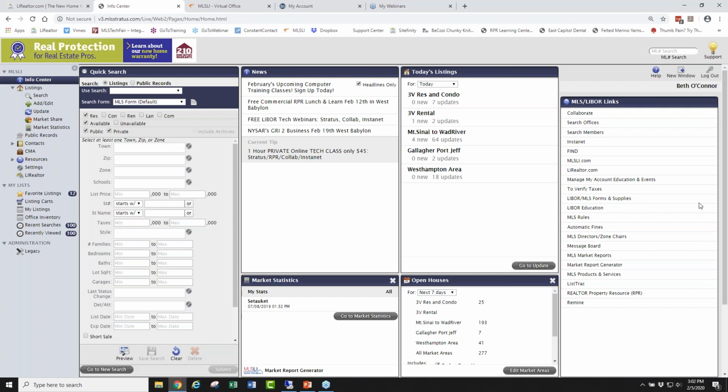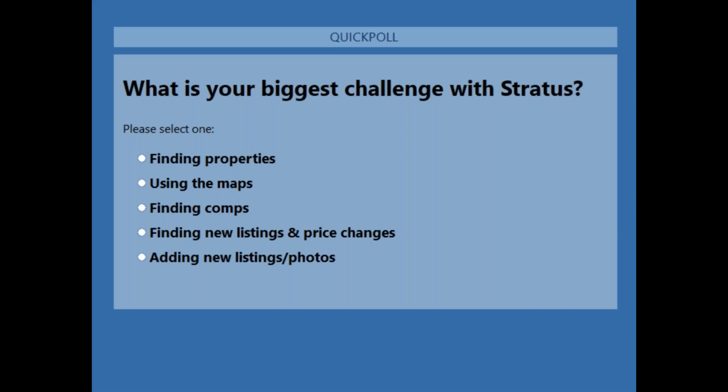Actually, I first have a question for all of you. What is your biggest challenge with Stratus so far as new agents? So you just go ahead and vote there. Click on the one, excellent. A few people are talking about the maps. All right, let's finish that up and I'll share the results with you.